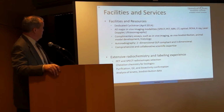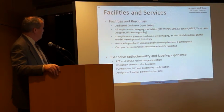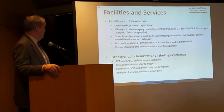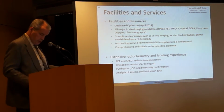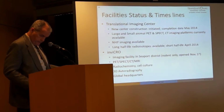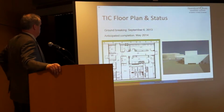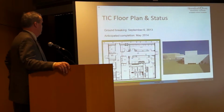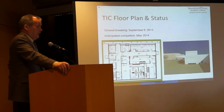So this just details some of the things that we do. You can see SPECT, PET. We are going to be adding MRI, CT, optical. DEXA is a technique that we use for bone density and so forth. And all of these are going to be aided by the next picture that I'm going to show you, which is a floor plan of a new building that will go online. As I said, May 2nd is the dedication for this.